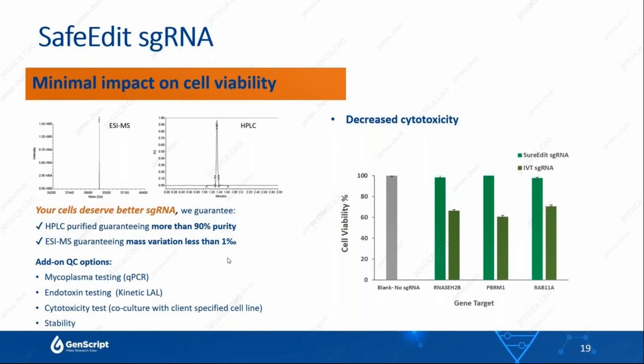This is some of our internal data, again, looking at cytotoxicity, comparing cytotoxic effects of our sure edits versus sgRNA produced by IVT. And we targeted several genes. And what we see is that compared to those sgRNAs produced by IVT, there's a lot more cells left when the delivery method of choice is sure edit sgRNAs. So overall, our sure edits have a decreased cytotoxicity.